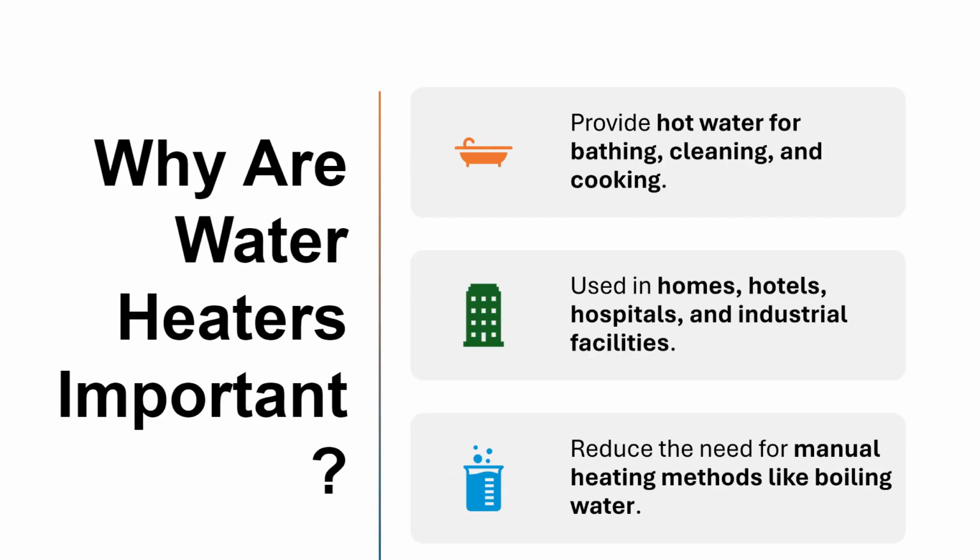Let's start with a simple but powerful question. Why are water heaters important? Because hot water means more than just comfort. It means cleanliness, health, and dignity. From a child's bath, to sterilizing hospital equipment, to washing hands in cold weather, it's essential.